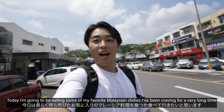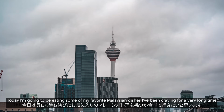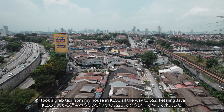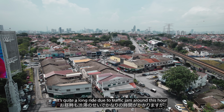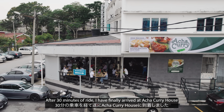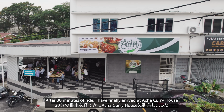Today I'm gonna be eating some of my favorite Malaysian dishes I've been craving for a very, very long time. I took a Grab taxi from my house in KLCC all the way to SS2, Petaling Jaya. It's quite a long ride due to traffic jam around this hour, but it doesn't bother me at all when I think about the rewards waiting for me later. After 30 minutes of ride, I have finally arrived at Acha Curry House.